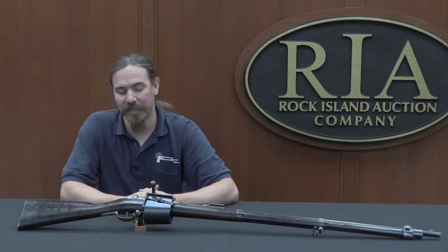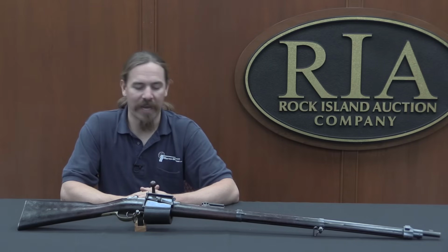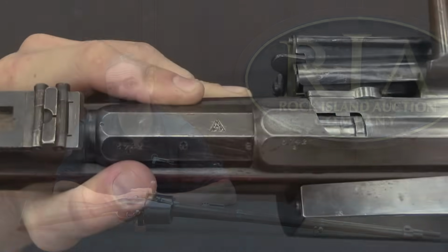But this is a really cool one to look at. It's a very steampunk sort of external lever and mechanical device. So without any further ado, let's take a closer look at exactly how this magazine works.